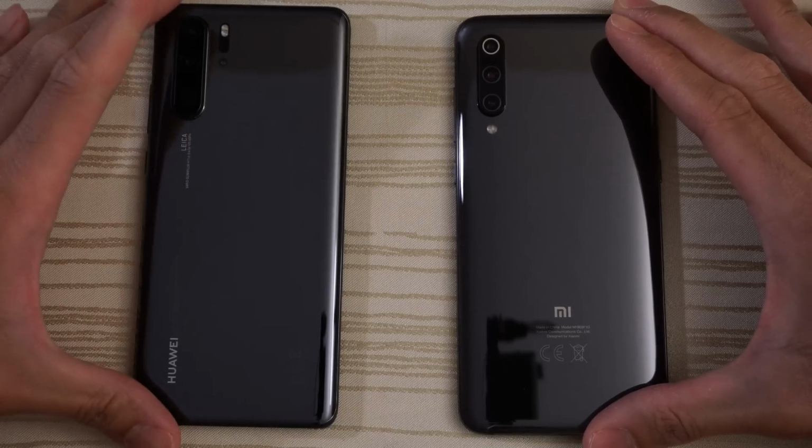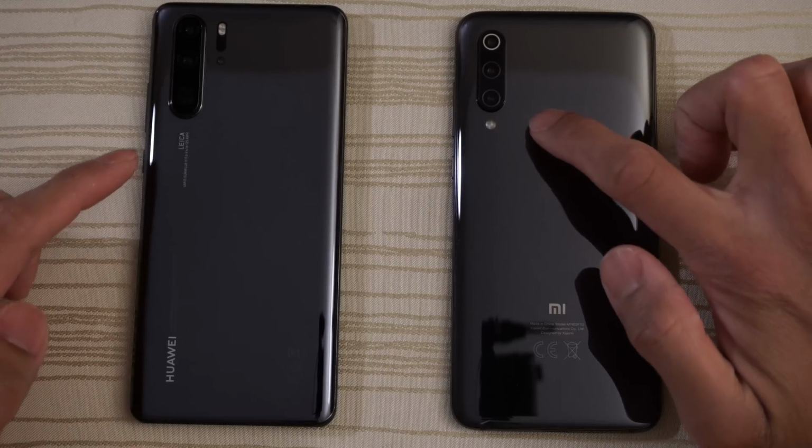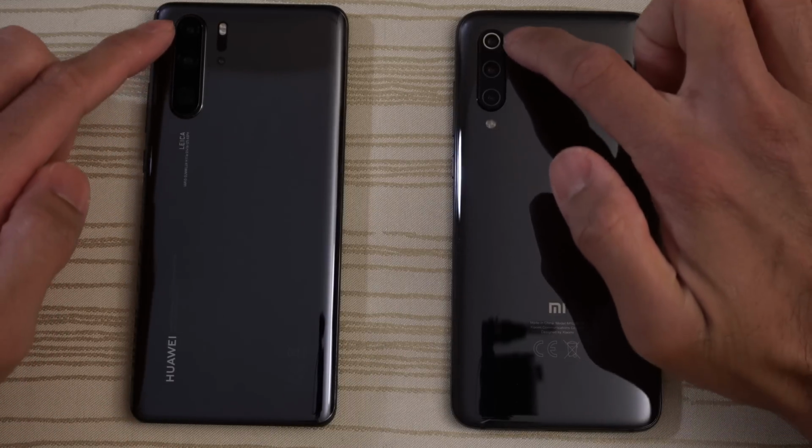Comparing these two real quick, they have that black chrome look on both, very similar, and also the camera array on both phones, very similar setup here.